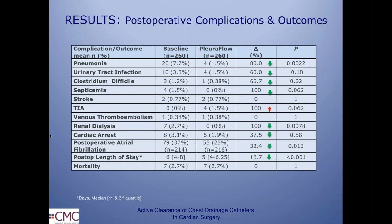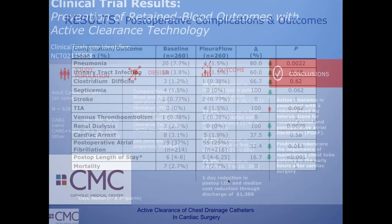We had more TIA in the pleural flow group, curiously enough, because we had less atrial fibrillation, and that's obviously a big one, because as you can see here, we had a 32% reduction in our atrial fibrillation, which is huge. And again, that may explain as well our lesser postoperative length of stay. As you know, we have to keep these patients in, at least for anticoagulating them, for liability reasons as well. So if you don't have AFib, it's much easier to discharge your patient earlier, as well as if you have obviously less ICU time. So pretty impressive result to our amazement.